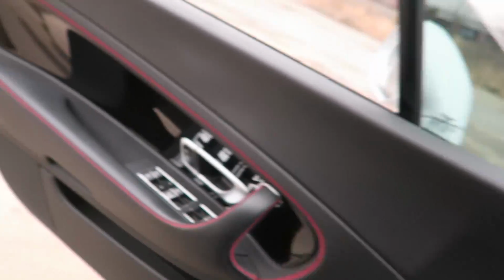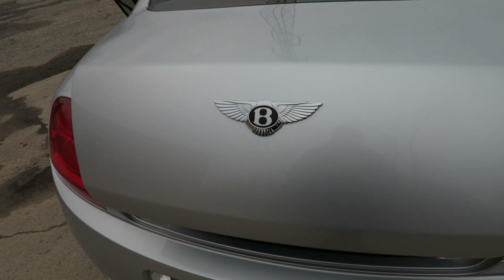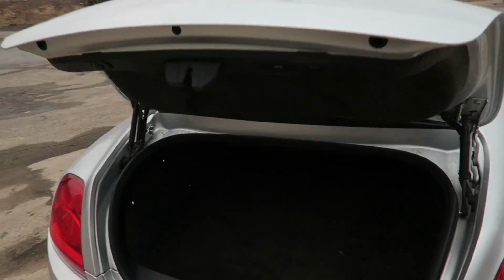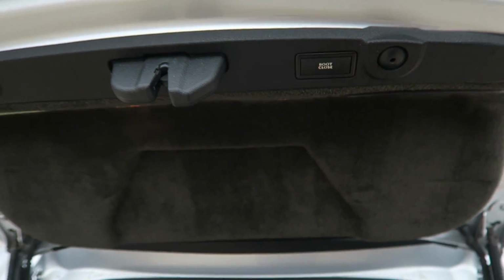Let's get back around to the outside. Something else, let's see, we have the boot back here because it is a British car. We press that. It's a little bit slow, but press a little button and it opens up, and it's decently spacious on the inside. You could probably fit maybe 4 or 5 Collins in here. It's got a ski pass-through right there, and then boot close right here.